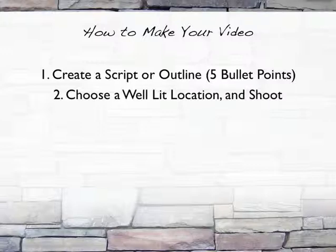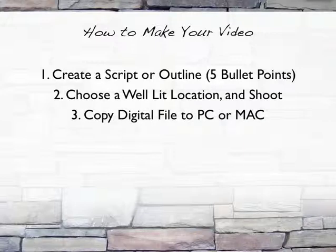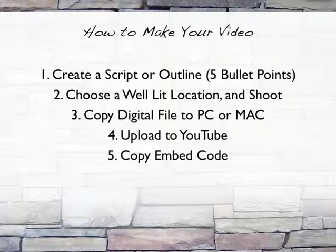Now, 2, once you have that script or an outline, find a well-lit location and shoot your video. Simple as that. Number 3 is to copy the digital file when you're done to a PC or Mac. Once you do that, take that same file and upload it to YouTube into your YouTube channel. Number 5 is to copy the embed code.